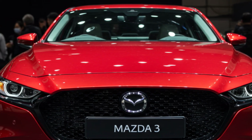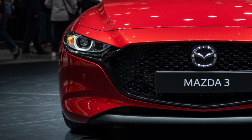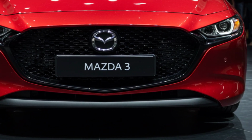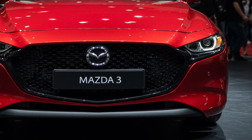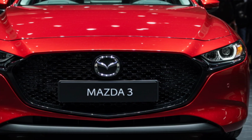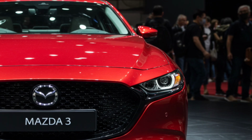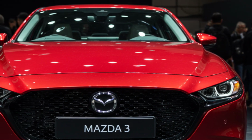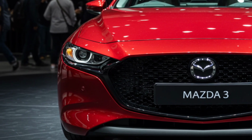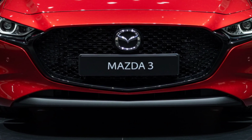For 2026, the engine choices are familiar but tuned for a bit more refinement. You've got the standard 2.5-liter naturally aspirated inline-4 making around 191 horsepower, which is plenty for everyday use, and then you've got the star of the show, the 2.5-liter turbocharged inline-4 that pushes out up to 250 horsepower with premium fuel. That one's only available on the turbo trims, and it's a proper sleeper. Smooth acceleration, great mid-range pull, and even a little burble from the exhaust when you're in sport mode. 0 to 60 comes in around 5.8 seconds in the turbo model. Not bad at all for a front-biased compact.